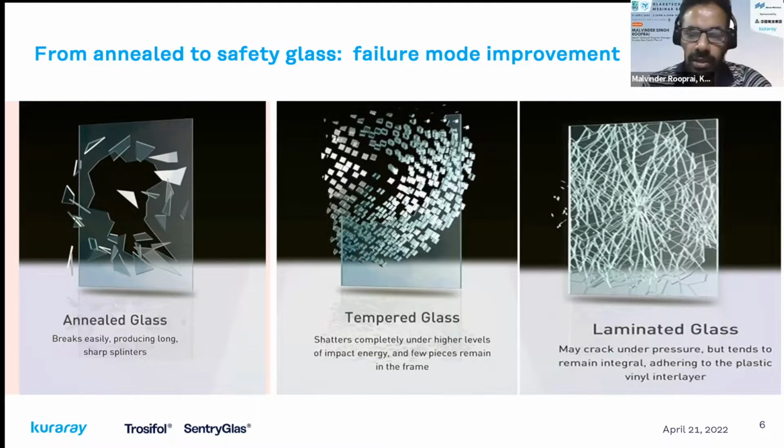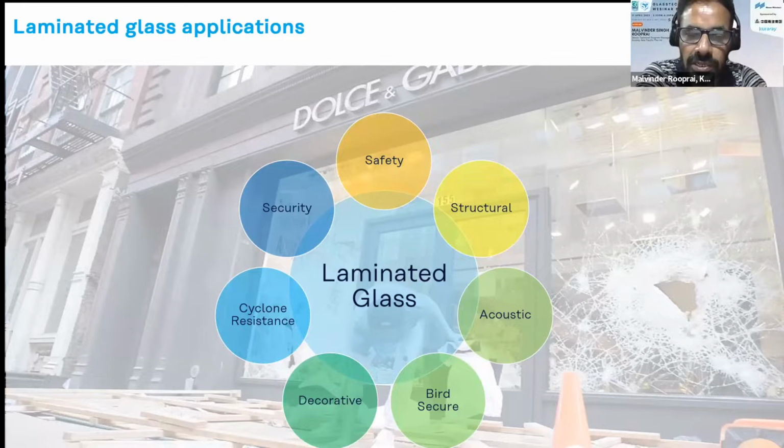Okay, then moving on, the different applications where you may have to use laminated glass. These could be safety, structural, acoustic, and bird secure, which is a new introduction into our kitty, and security applications, cyclone resistance, and decorative.